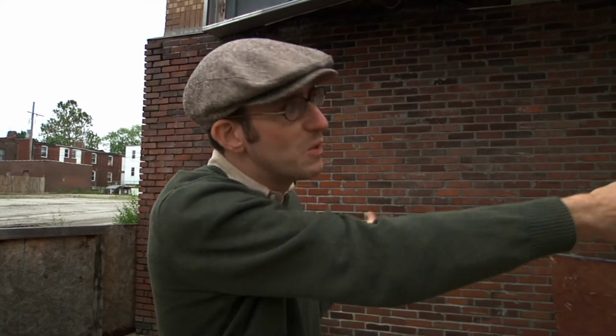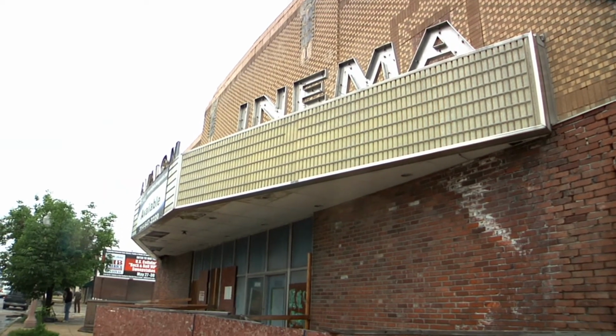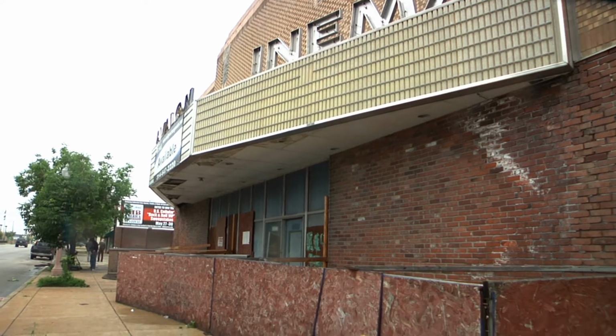Famously, the word clothes reduced to the name Chloe was on the marquee for many years. Unfortunately, the Avalon is a faded beauty. There's been some damage to it. The city's put up this plywood fencing around it in the last 2 years to apparently protect our heads from the eventual fall of this marquee.